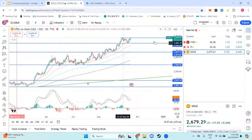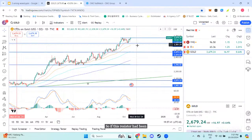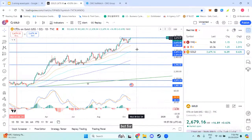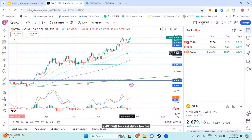And let us look at the support and resistance for gold. You can see the resistance for gold right now is around 2,678. If this resistance is broken through, short-term gold may have some opportunity. But of course, you need to break through this resistance first. For the midterm, I think the best price will be 2,400. 2,400 will be a relatively cheaper price with more opportunity.